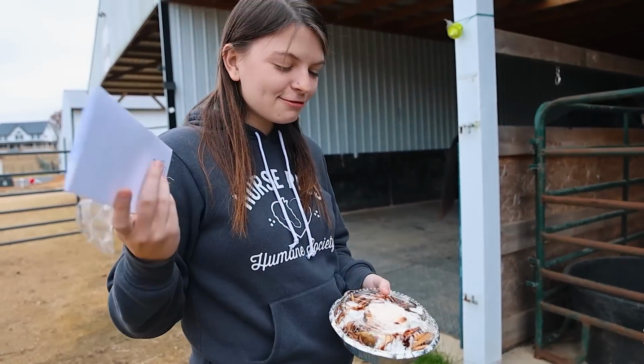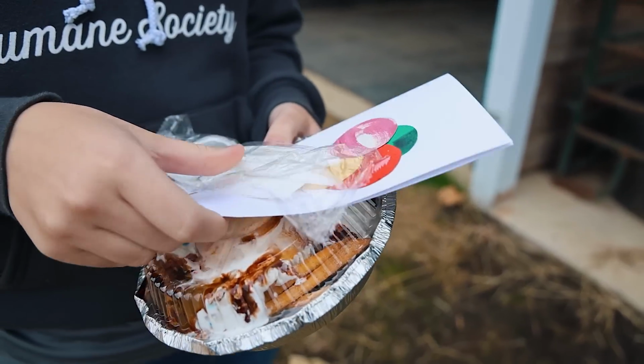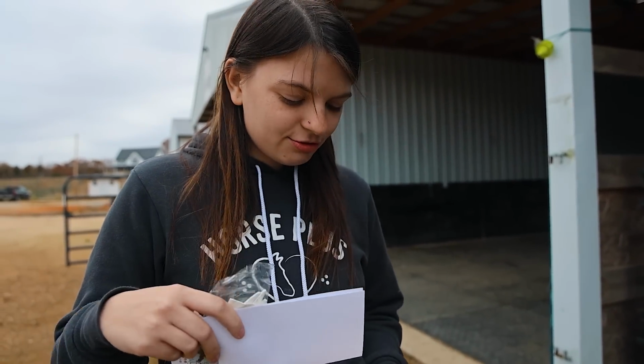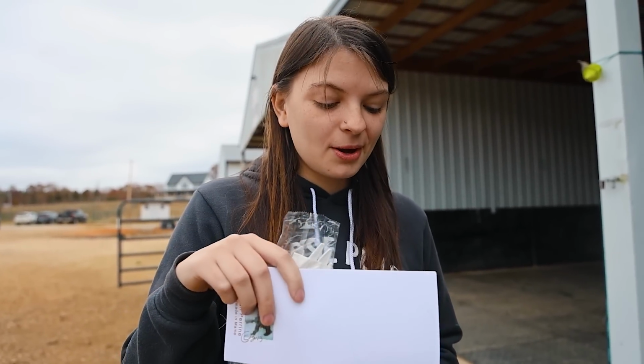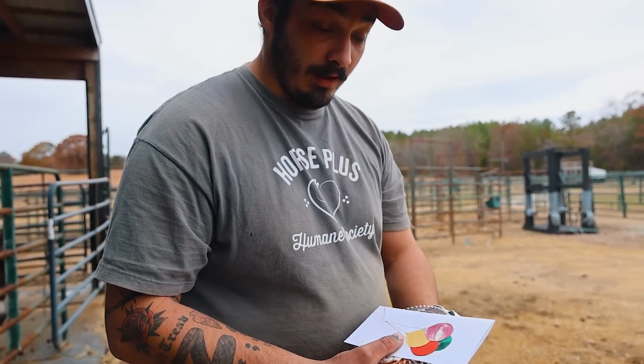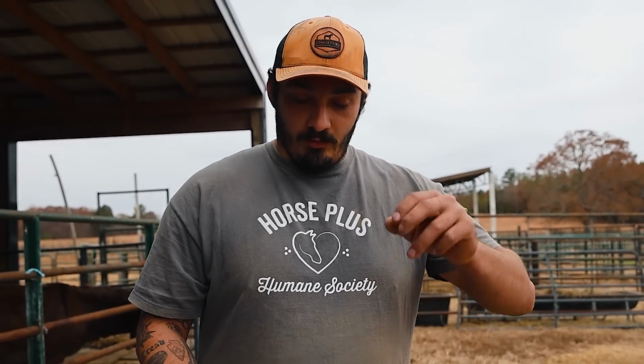What do you have, Caitlin? I have fried ice cream for Corey because it's his birthday today. And I got Isabella one too. Fried ice cream. What does that all entail? I believe it's fried tortillas smothered in cinnamon and sugar, fried ice cream, whipped cream, sprinkles, and chocolate syrup, I think. Sounds great. They're really good. And a birthday card from all of us here at Horse Plus. Thank you so much, everybody. I really appreciate it. Caitlin this morning told everybody that I was turning 59 years old. It's pretty accurate.